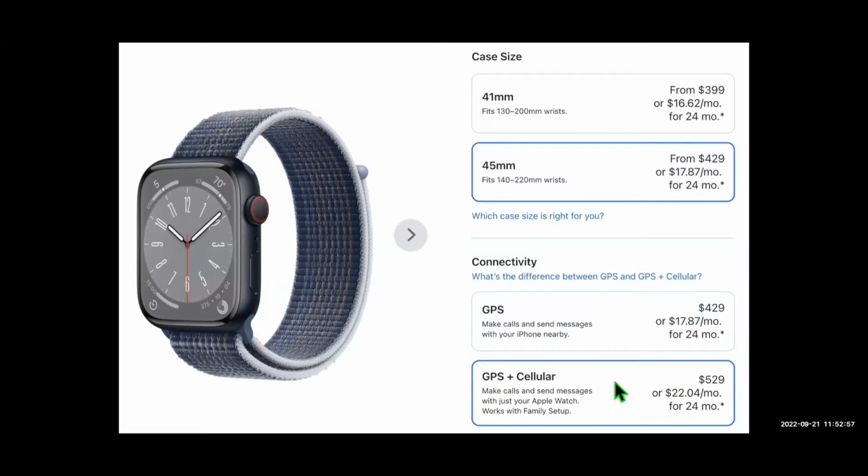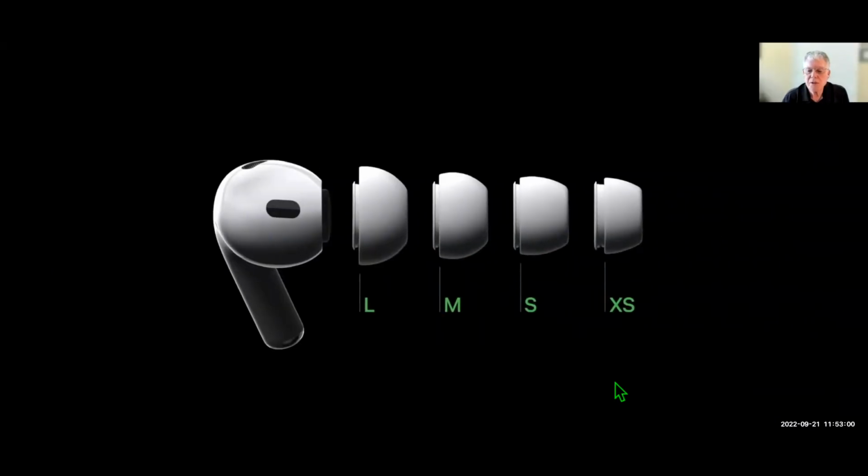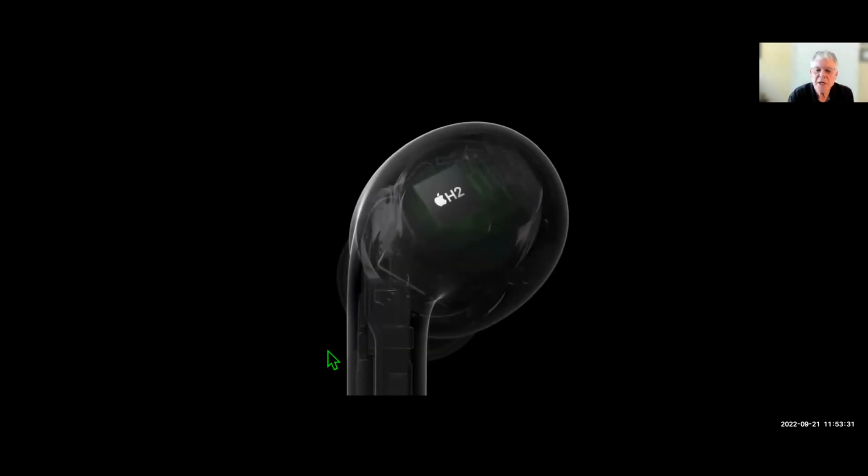Yes, go ahead. Okay. So let's talk about the AirPods Pro 2 lineup. They have added a new size, an extra small. Apparently there was a big demand for people with smaller ear openings, and so they've added that, which is nice for those people. I have not seen one in person, but it looks to be the same size as the old AirPods Pro. And it has an H2 chip, which enhances a lot of different things that we'll see.